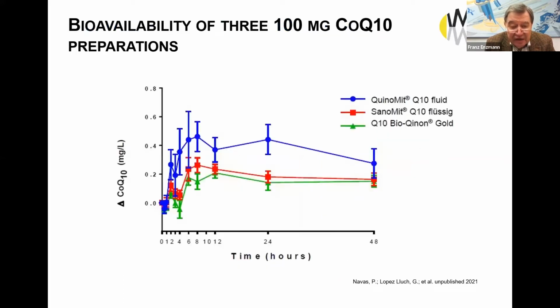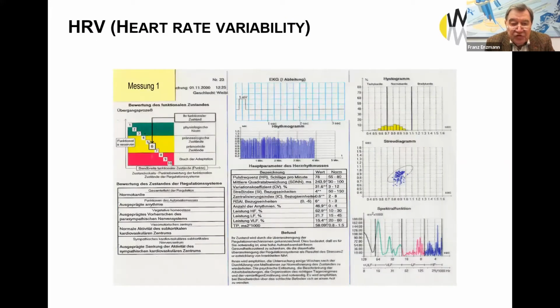And we just have done in Sevilla a study with Navas and Lopez, comparing, for example, Pharma Nord's product and the Red Hour product, Sanomid, and you see very clearly the best formulation we have in the moment is quinoid fluid. And you see also how fast it works. Therefore, it's not only for prevention, it's also in intensive care.